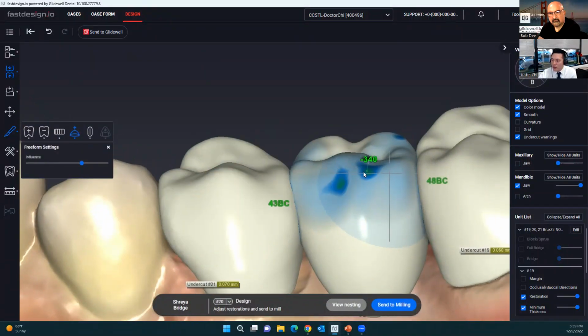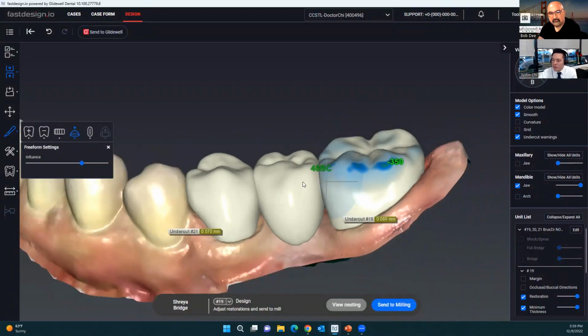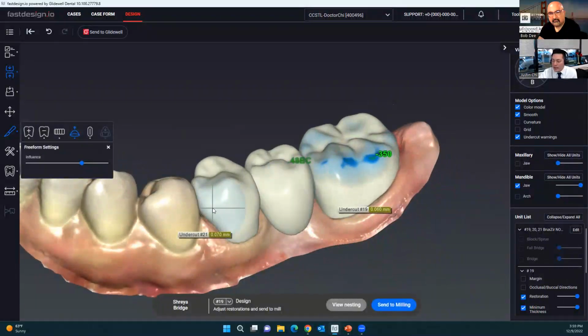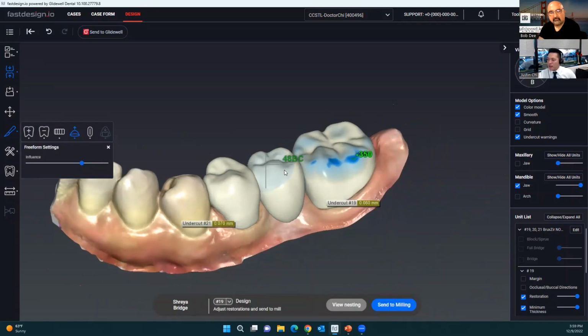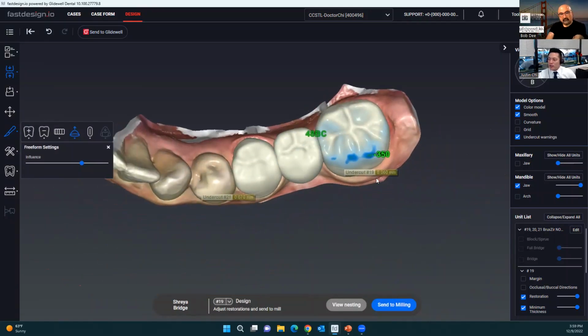So here it's already within contact. Here on the molar, we're pretty much there as well. But there's little things that you can do to modify the design if you see an improvement that can be made to the functional areas or, of course, the aesthetic areas as well. So it's pointing out there's a couple of undercuts on the design.